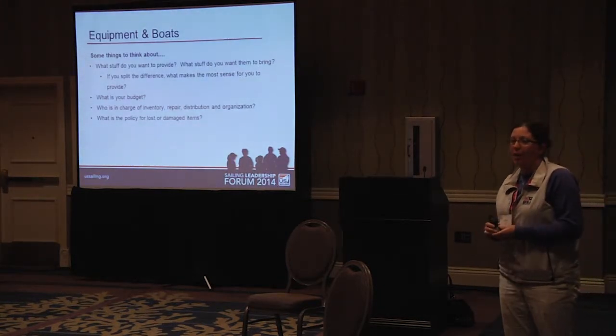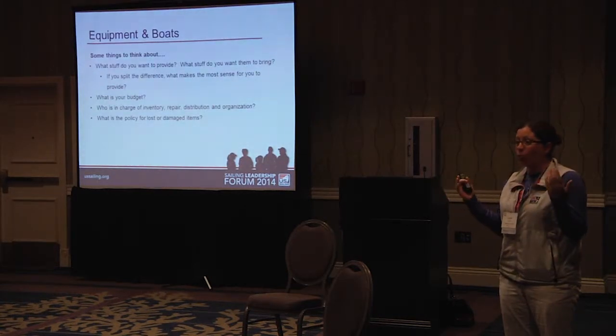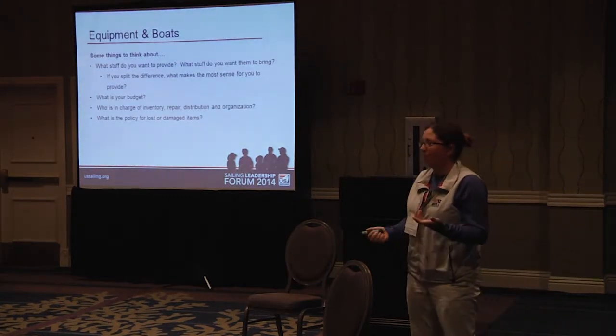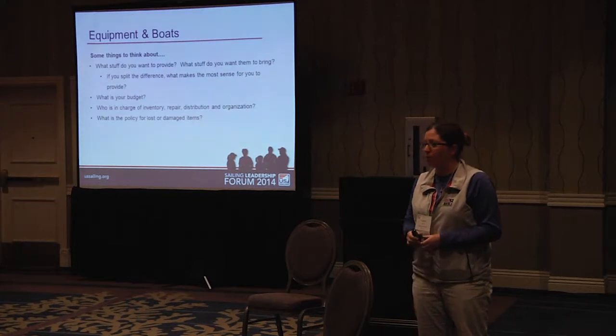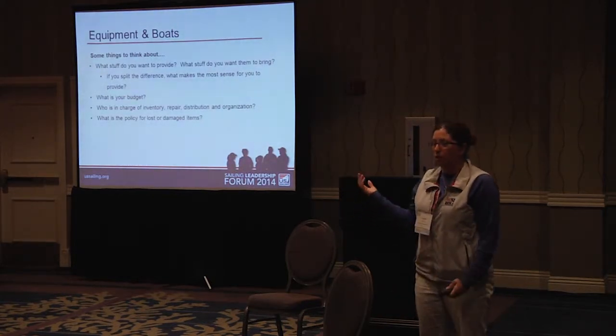We always laugh, the way our finances are set up, I have only expenses. I have no income on my budget. So I always laugh that I'm the only employee that gets to just turn in a budget that is negative $100,000 every year, because they put the regatta income elsewhere. But what's the budget, right? So what do you need?